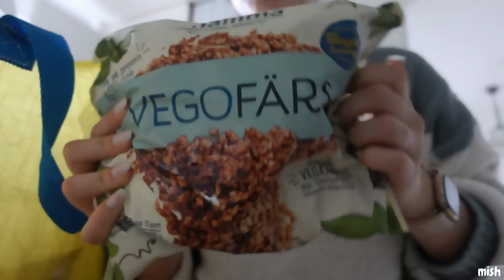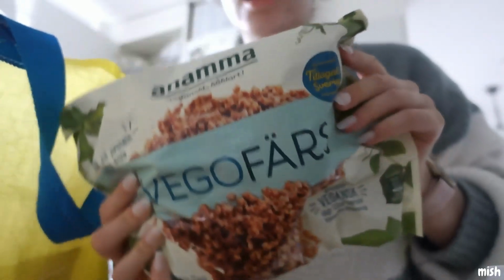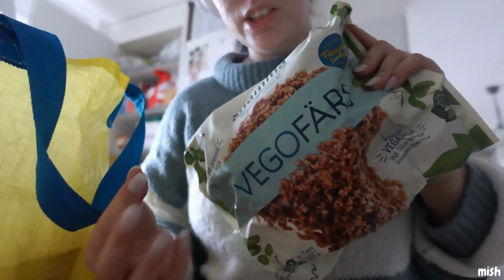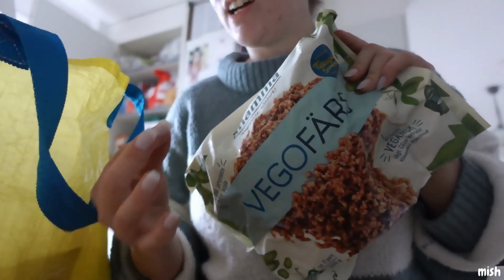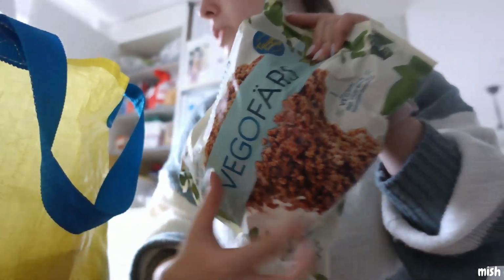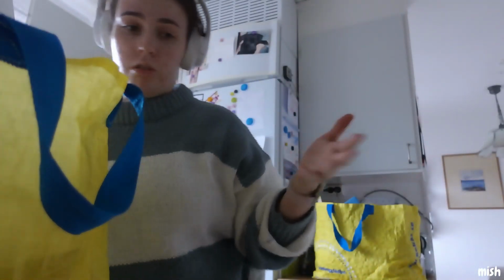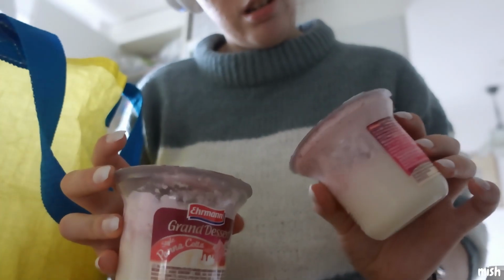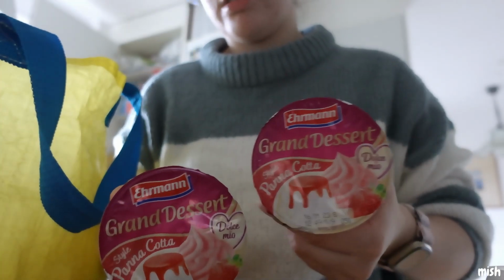Okay. Soy meat to make my tacos or pasta bolognese, you know, things like that which need minced meat. Is that what's called minced? I think it's called that. Meat that looks like this, but this is soy because I don't eat meat. For those who don't know, I don't eat land animals. I eat seafood, fish. My dad got these. He wanted those. I don't know what that is. Dessert, panna cotta? Yeah, okay.